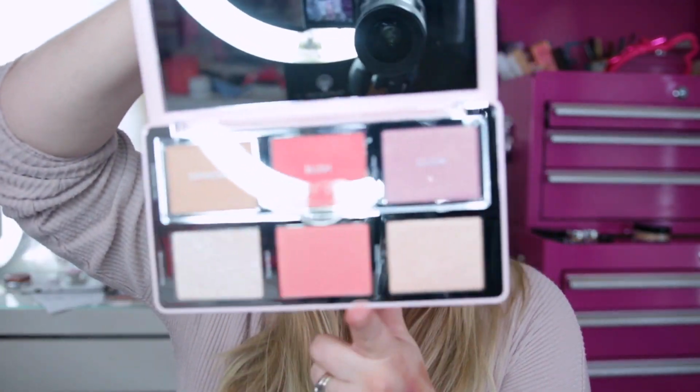And then last but not least, we have Natasha Denona. I did go ahead and get her Diamond and Blush little highlight palette because this was on clearance plus the discount. I'm surprised these are still in stock, you guys. I've been wanting this because, you know, cream obsessed here. But this looks so beautiful, I have to say. The colors in here are stunning.